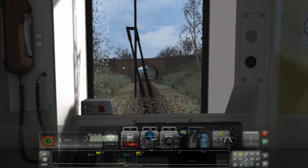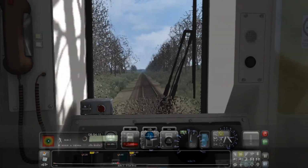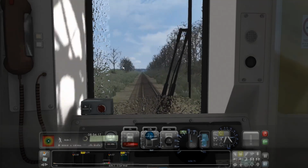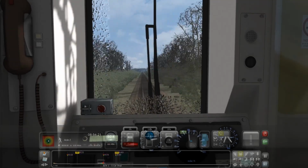I'm just going to start on a notch one brake, notch one set of brakes, to just slow down, because we have got a 50 limit just before the platform, so we will need to be below 50, so I'm just going to slowly bring the speed down.